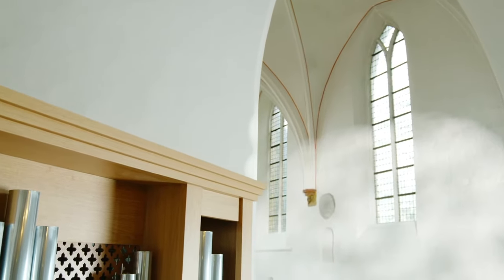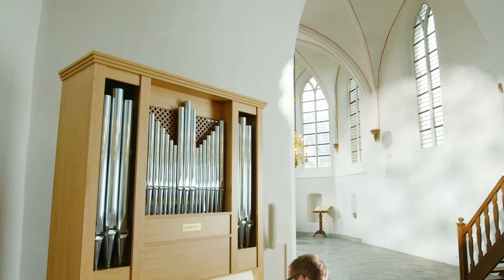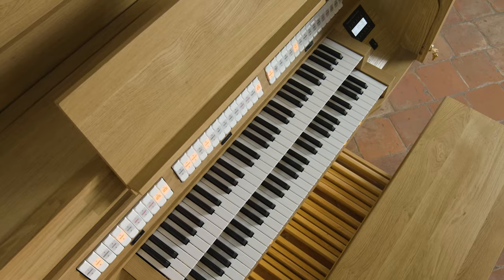Tent Organs presents a unique approach in the digital organ world, especially for churches and concert halls. A unique and modular hybrid setup. We use real pipework combined with sampled organ stops.